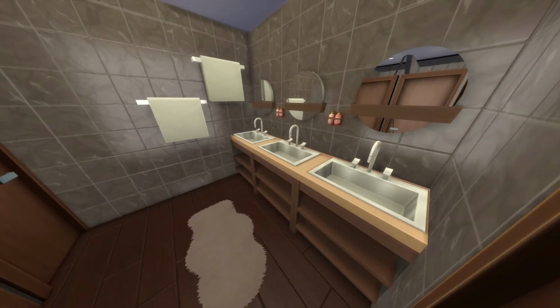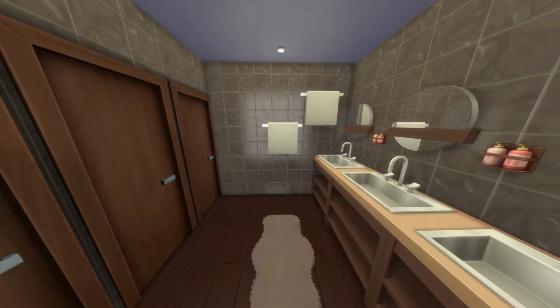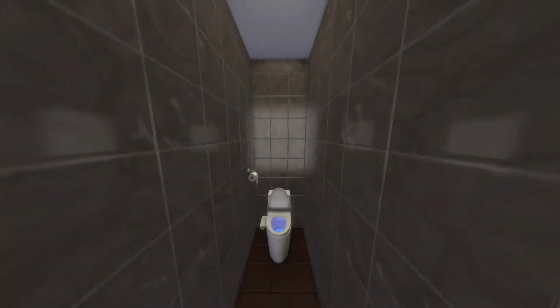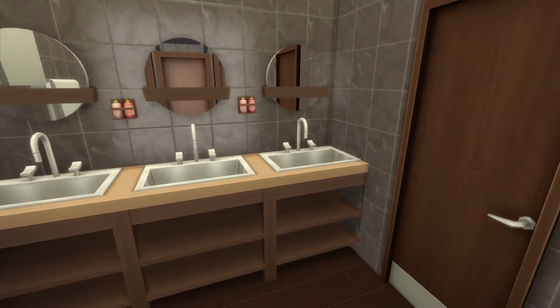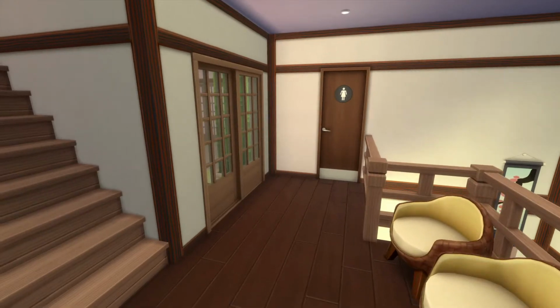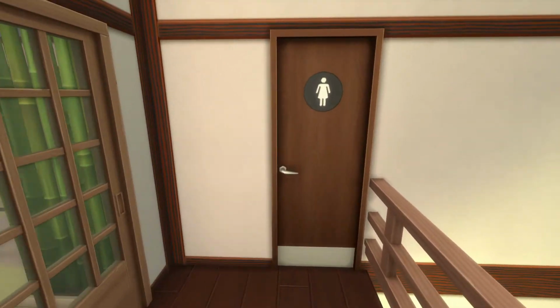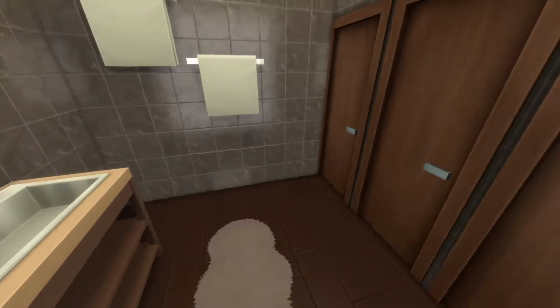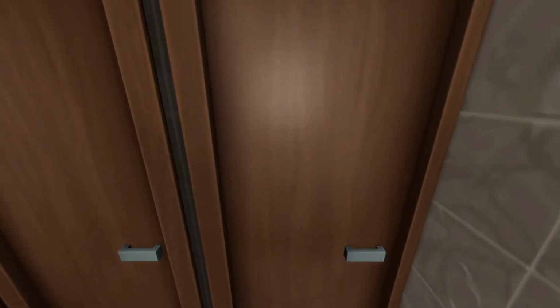And this bathroom is stunning. It's very sleek and modern and functional, but it's also just very pretty. And I always have to come into the stalls in each bathroom and check it out. That's just how I do. Gonna check out ladies. Also very stunning. Same layout, beautiful, sleek design.